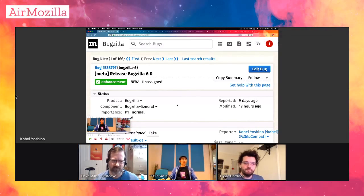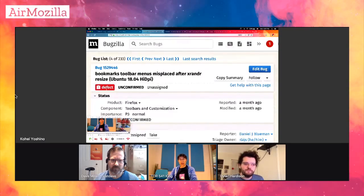So this is the latest one. This feature here, we shipped the bug type field yesterday on BMO. That's the very latest one. You can see the enhancement type here, and in other bugs, for example this one, defect is the red one, and there's another one where task is the blue one. So it's easy to find what kind of bug this is.